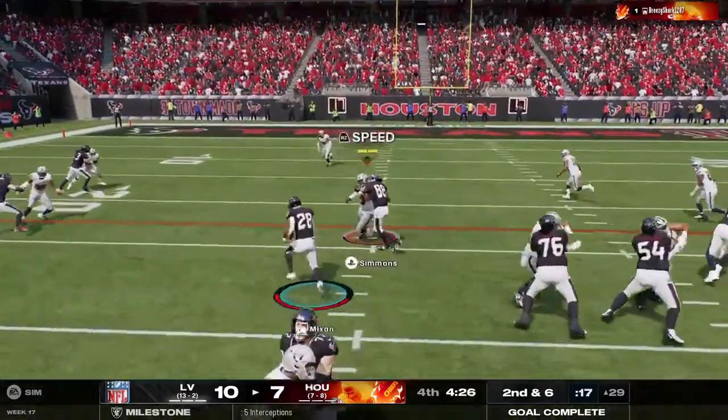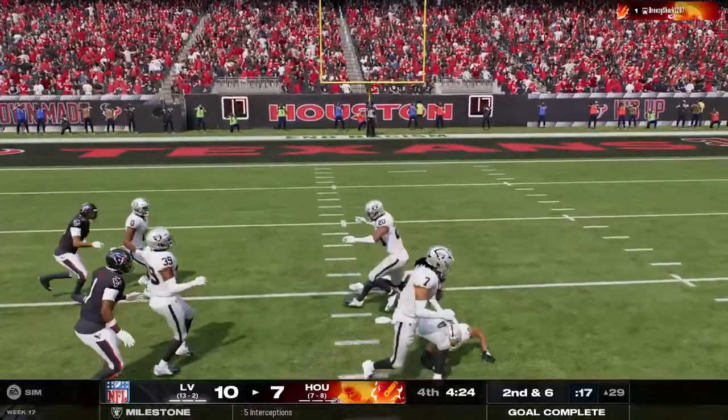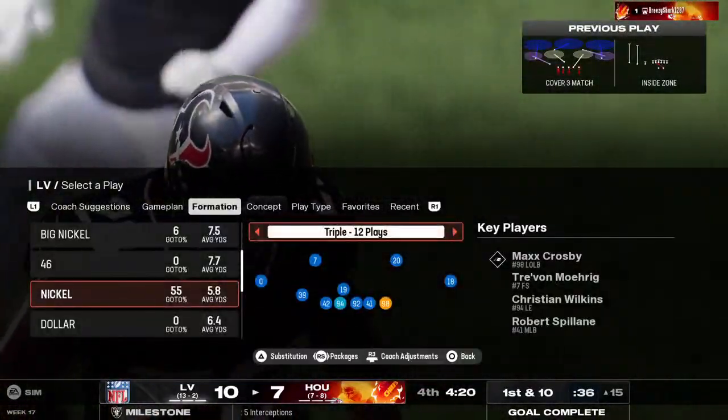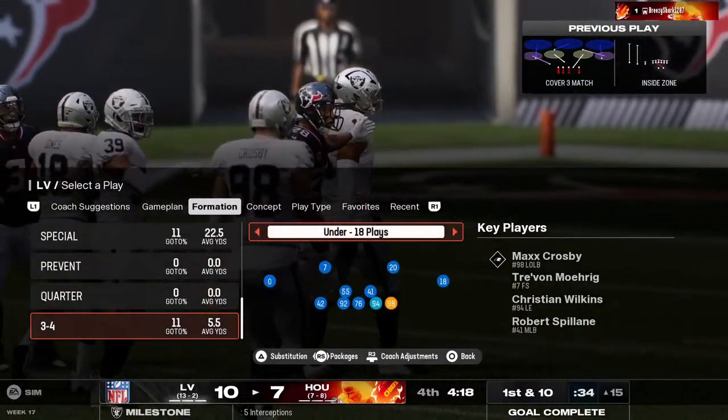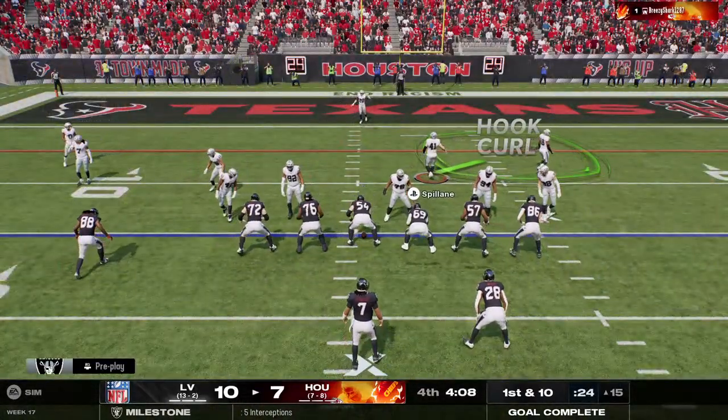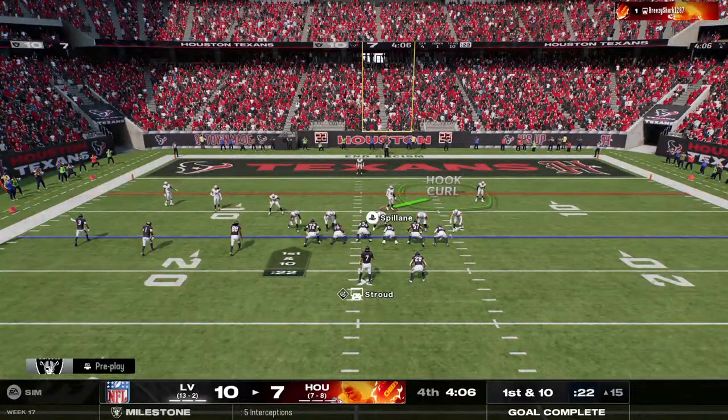Back to Mixon on 2nd down. And just good downhill running there as he'll take this to the 15-yard line. 107 yards rushing for him now as he has been tremendous all day long. Line of scrimmage, the 15. It's 1st and 10.